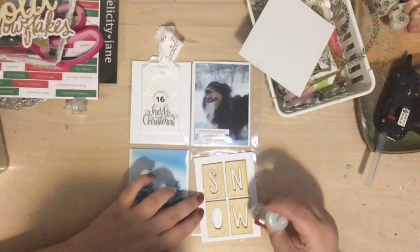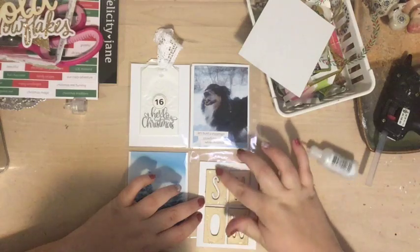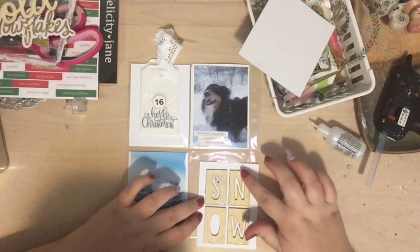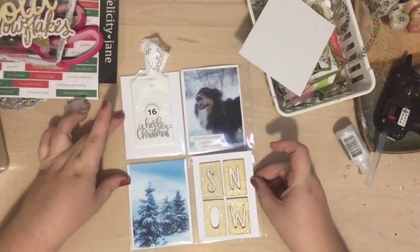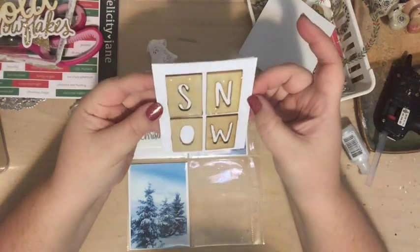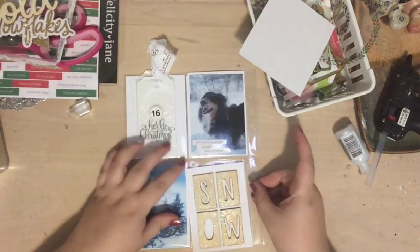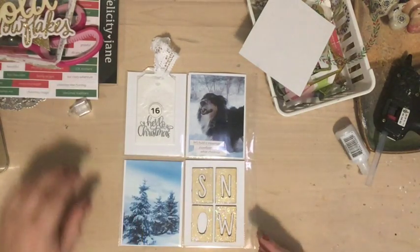I just feel like snow and sparkles go together like peanut butter and jelly. They just deserve to go together. Okay, there we go. I've added some sparkle, not a lot, just a little bit, so that it has a little bit of a sheen to it. And once that dries, I'm going to stick that in the pocket and it'll be good to go.